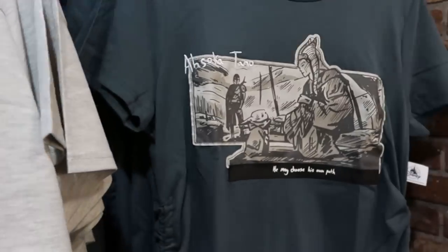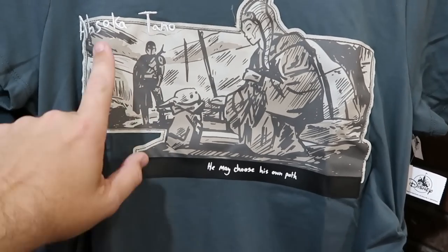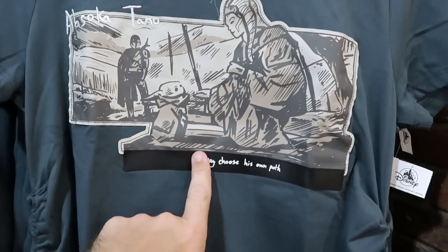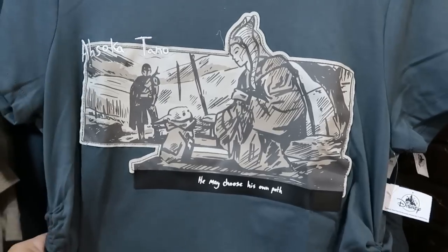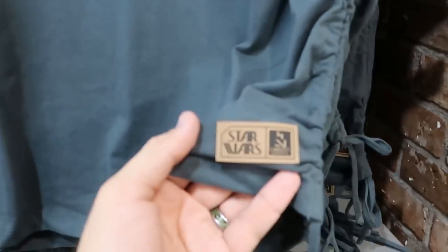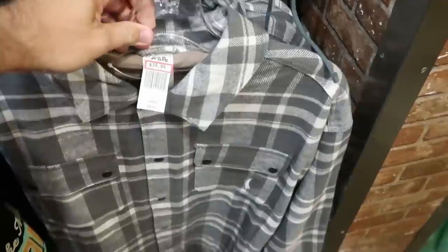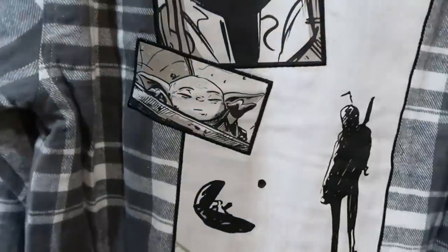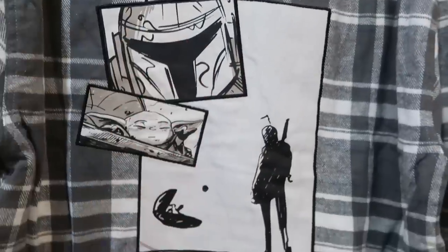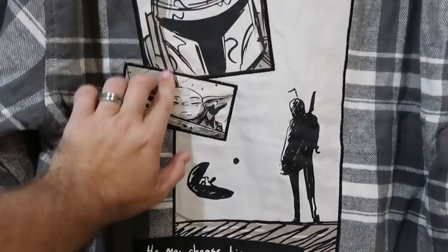And here's another nice offering from The Mandalorian. You got Grogu there, Mandalorian, Ahsoka. It says he may choose his own path. Let's see here. $20, marked down from $40 for that one. It even has a little patch for a Star Wars concept series at the bottom. And here's a new flannel that I don't think I've seen before either. It has two huge pockets on the front. Let's see what we got going on the back. Oh boy, okay. Yeah, this is so cool. From The Mandalorian, it's all embroidered on the backside. He may choose his own path. I love this.